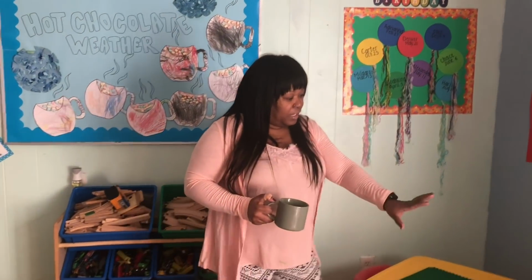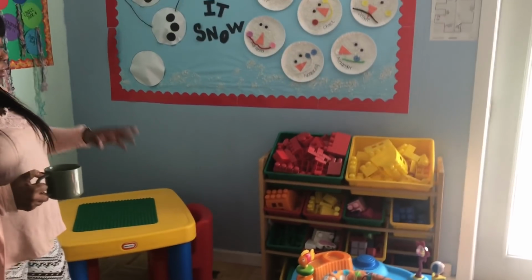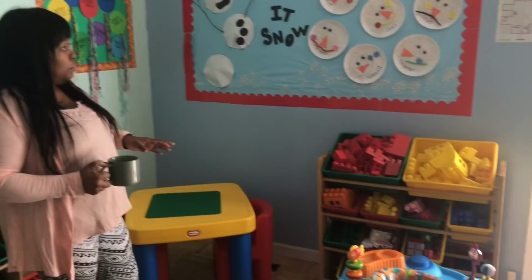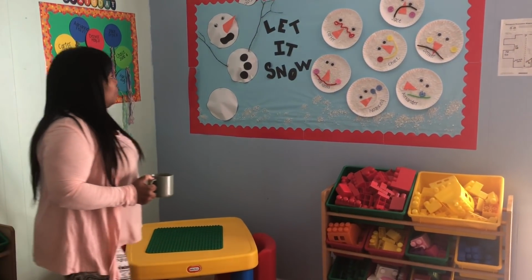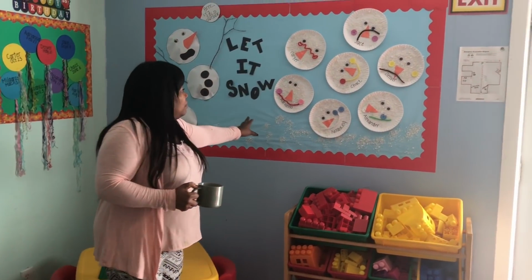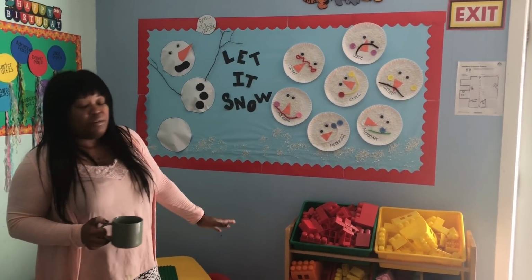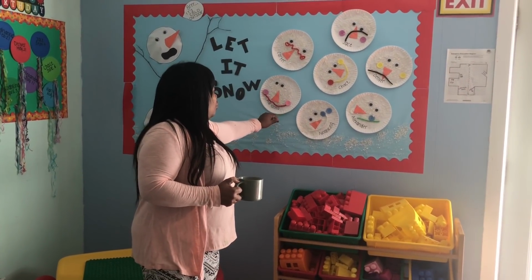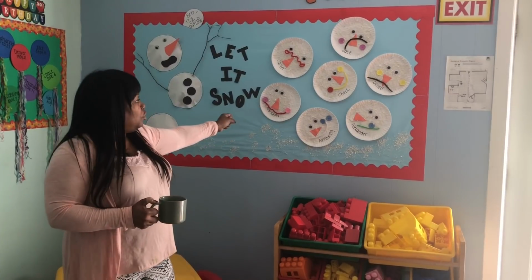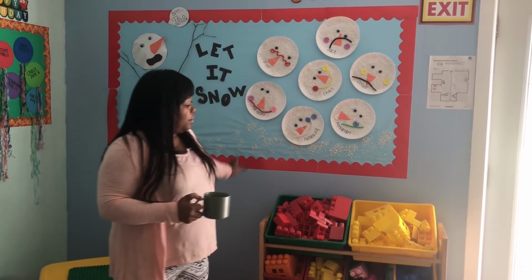And this area here is for our Legos. So this is another area. Children can never get enough of Legos. So as you can see, we keep a good supply of Legos here. So here, winter time is coming. So this board will probably be up January, February. And as you can see, another art and craft project where they did their snowmen. We just did some snowflakes with glue. And again, buttons, just using the art and craft supplies that we have here.